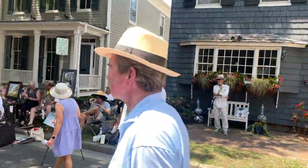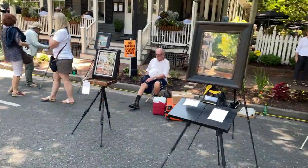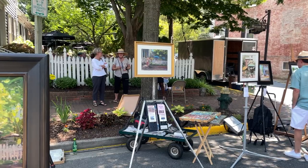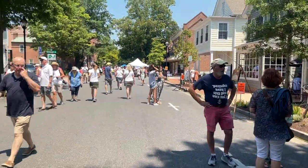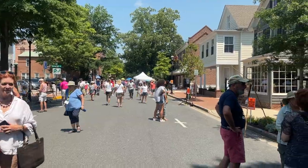Zufar is chilling right there. Did he sell his piece? Not yet. That is sold. Alright, and the rest are on right there. But to be honest, I'm too tired to walk. Let's sit behind the easel, see if maybe somebody will buy it.